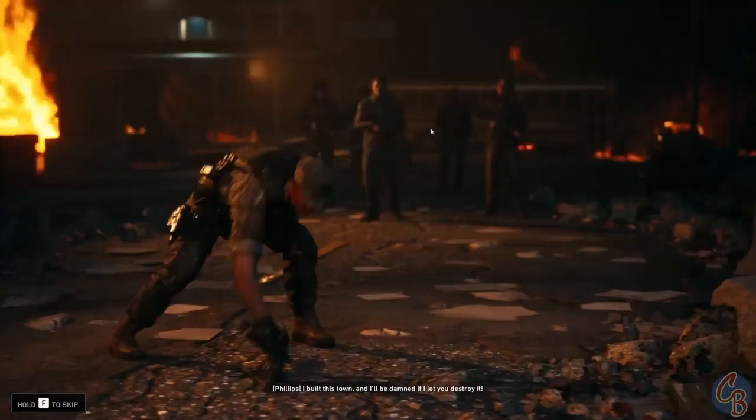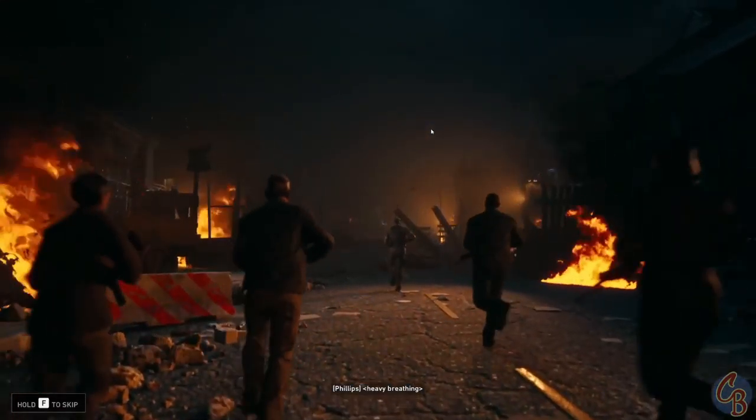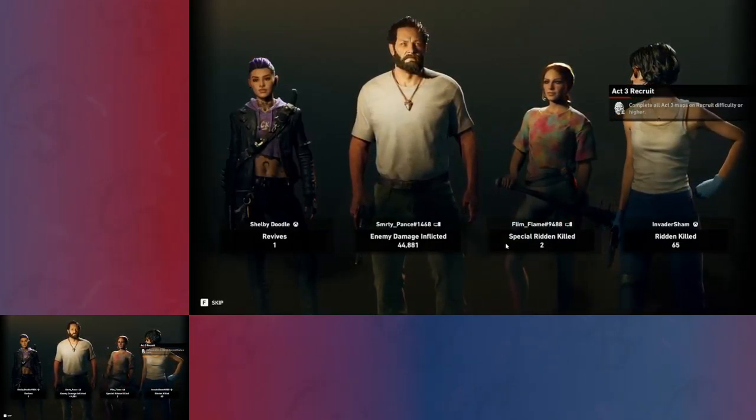Is he going to draw a revolver and fire into it? Yeah, all right, it's Tom Hanks from Saving Private Ryan, where he's out of all bullets, so he's just got to use everything he's got. He starts throwing the pistol at it. Complete all Act 3 maps on Recruit Difficulty. Hey, I did that.